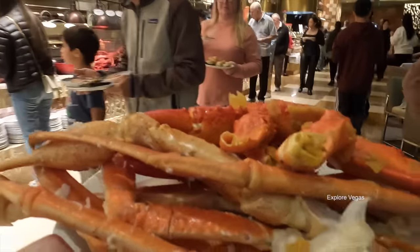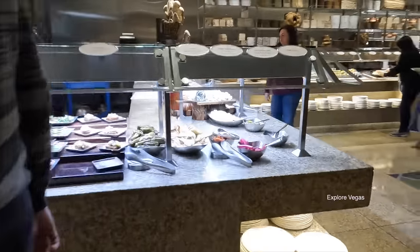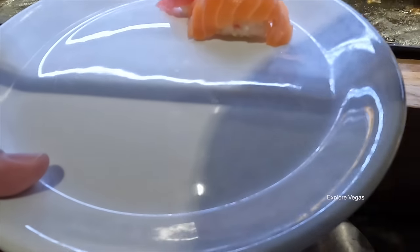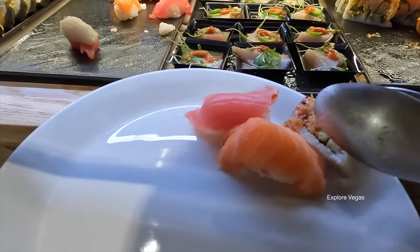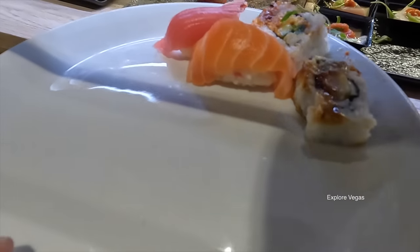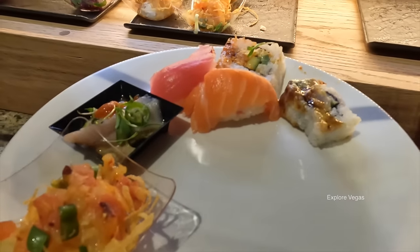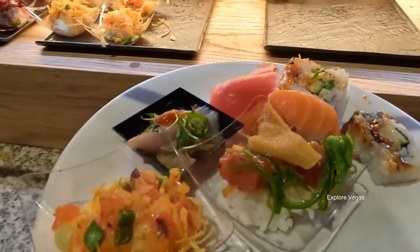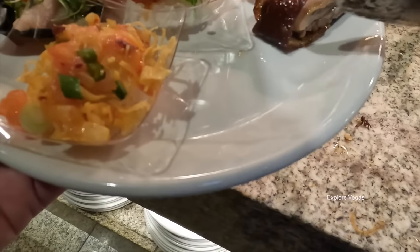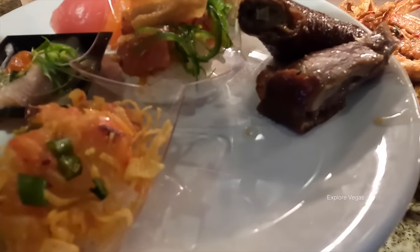All right, pretty good seafood plate. Pizza, that's a no-no here at the buffet. And here we have a volcano roll, Bacchanal roll, some yellowtail, and a little bit of tuna and salmon poke, carved duck roast, Thai Korean crab.